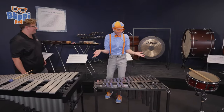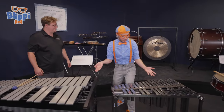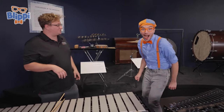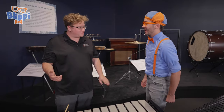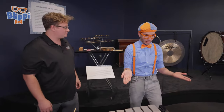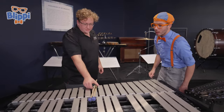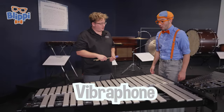Whoa! Look at this place. There are so many amazing instruments. Rob, where are we? We're in an exhibit called Evolving Sounds, where I keep instruments from all over the world and from different styles of music. Whoa, they look so cool. Wow, and this one's really big. What's this instrument called? This instrument's called a vibraphone. Do you want to hear how it sounds?